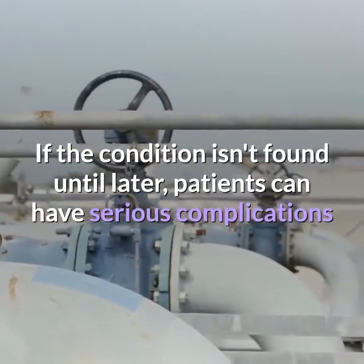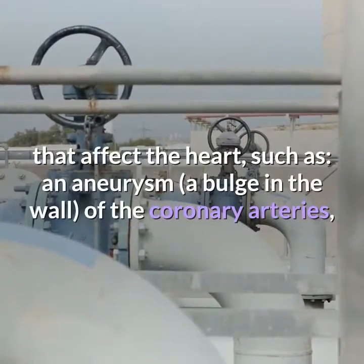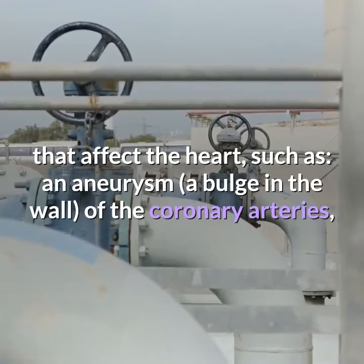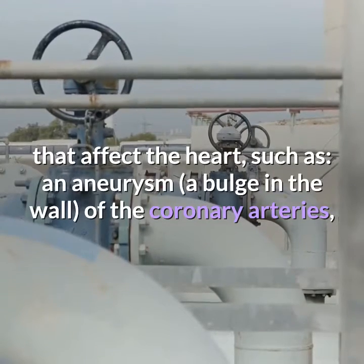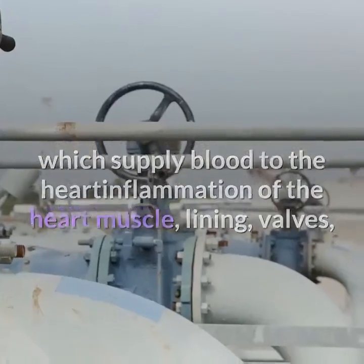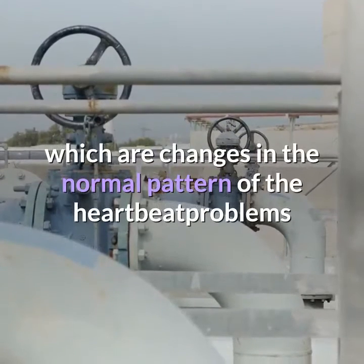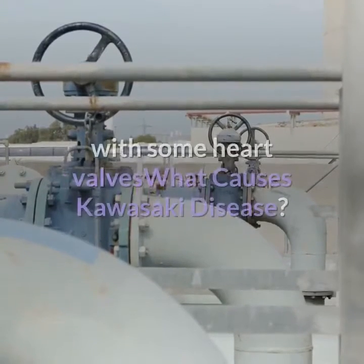If the condition isn't found until later, patients can have serious complications that affect the heart, such as an aneurysm, a bulge in the wall of the coronary arteries, which supply blood to the heart, inflammation of the heart muscle, lining, valves, and the outer membrane around the heart, arrhythmias, which are changes in the normal pattern of the heartbeat, and problems with some heart valves.